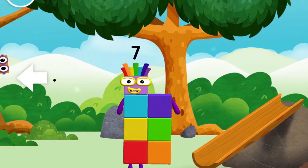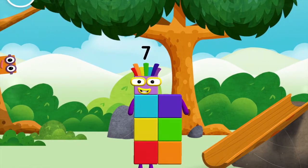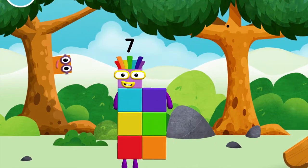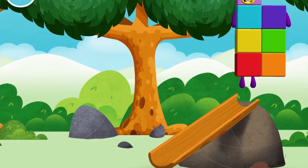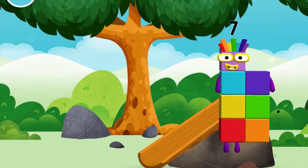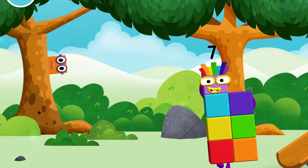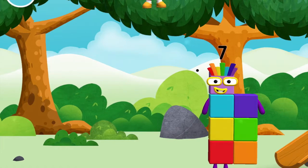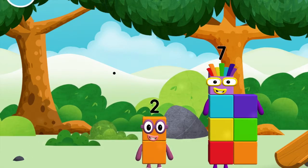Try looking to the left. That's lucky. That's lucky. Which number block did you find? I am 2. How do you do?